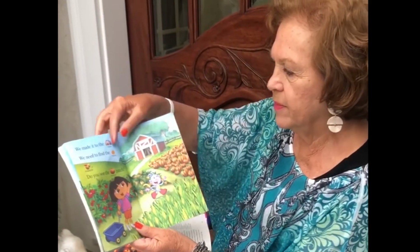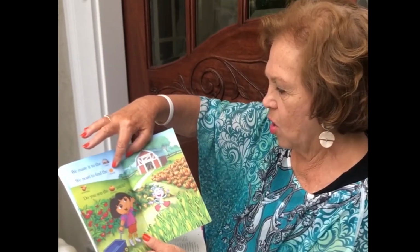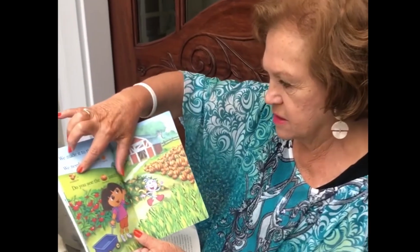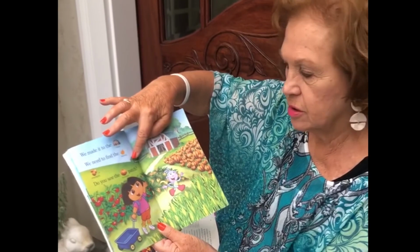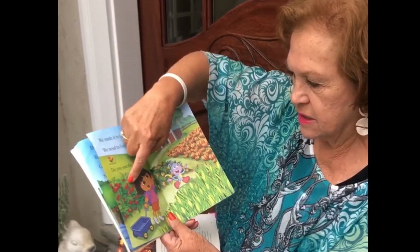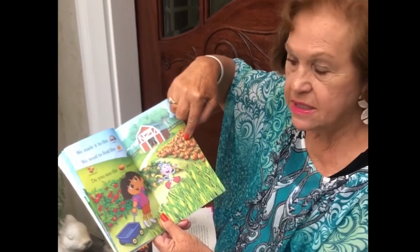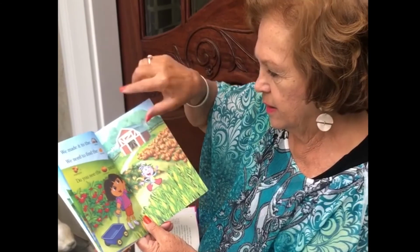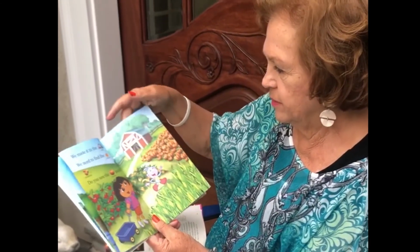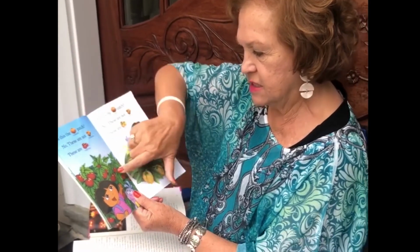There we go. We made it to the farm. We need to find the orange pumpkins. Do you see the pumpkin patch? Is this it? Is this it? Is this it? There's Dora's wagon and Boots is looking. There's the barn. Where is the pumpkin patch? Is this the pumpkin patch?